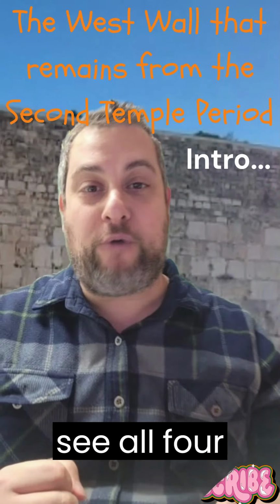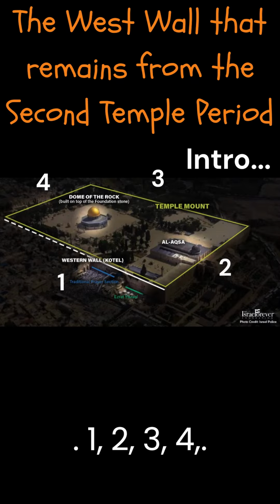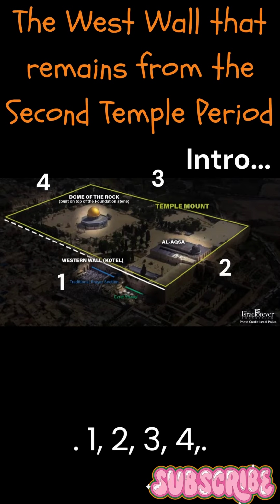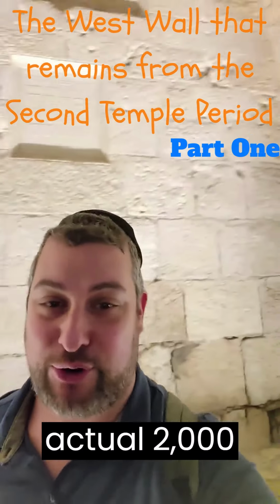Because you see, all four of the retaining walls outside Temple Mount are existent. 1, 2, 3, 4. The gate over here behind me, and now I'm going to prove to you that this is the actual 2,000-year-old brick that's here.